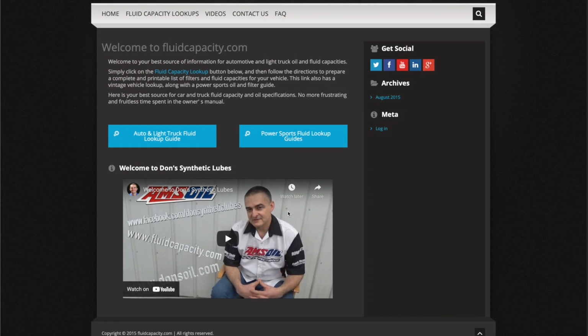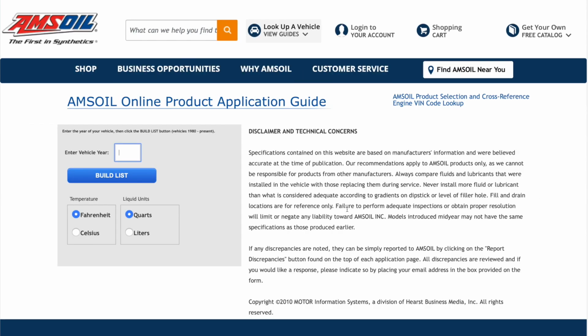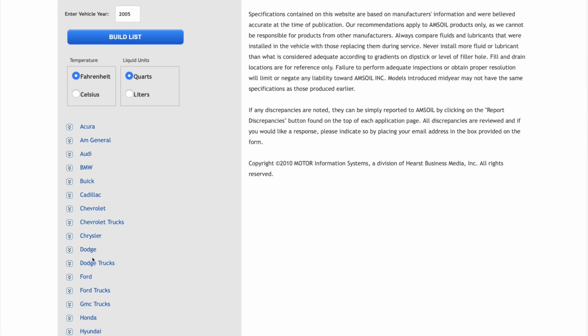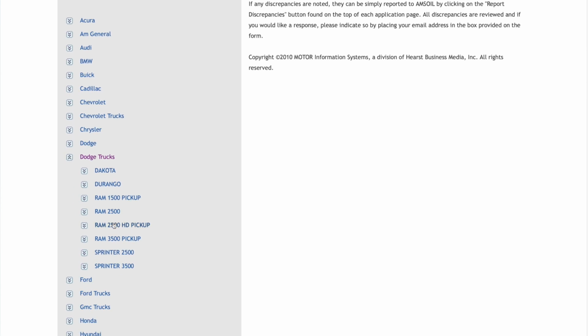This is my fluidcapacity.com website. There's two blue buttons here. One's for the Auto Light Truck Fluid Lookup Guide. The other one's for the Power Sports Fluid Lookup Guide. We'll click on that one, and that will take you to this page. You can enter in the year of your vehicle. This is a 2005, and we'll hit the Build List button. It brings up all the vehicles A to Z. We're looking at Dodge trucks, Ram 2500, 5.9 turbo diesel.